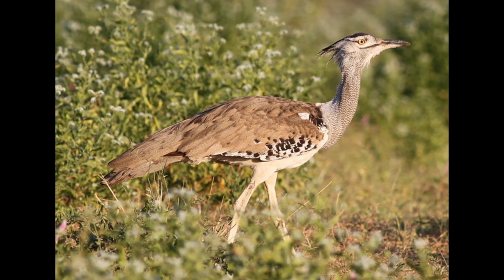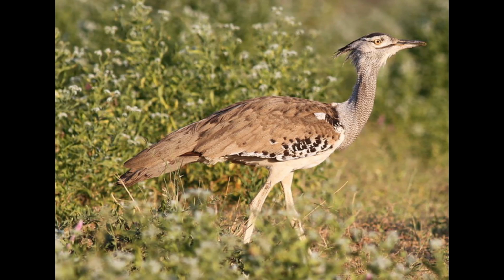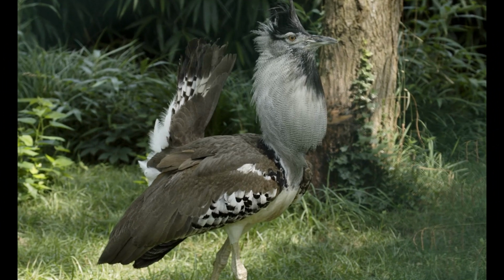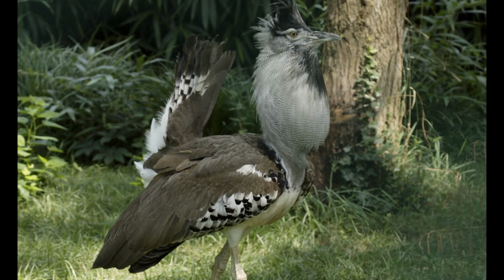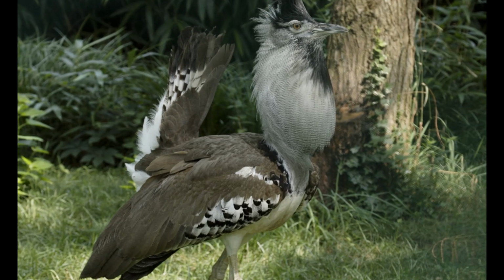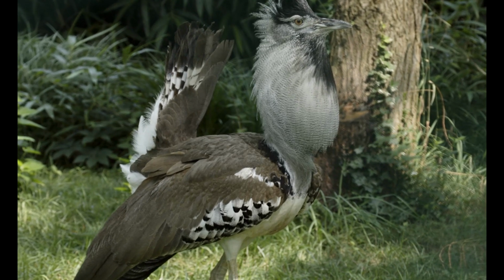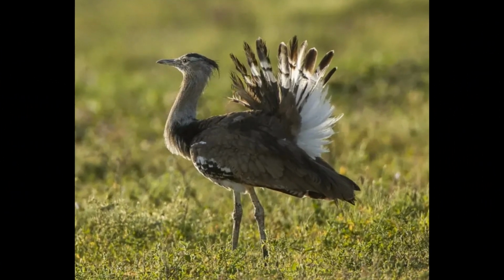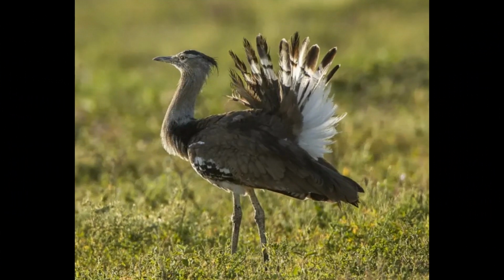Kori bustards are primarily ground feeders and spend a lot of time walking through their habitat in search of food. They use their strong legs to scratch the ground and uncover food items. They rely on their keen eyesight to spot food items from a distance and use their sense of smell to locate carrion.